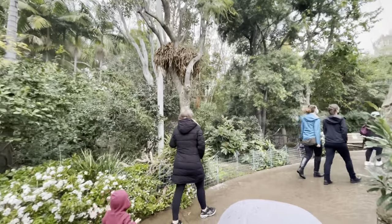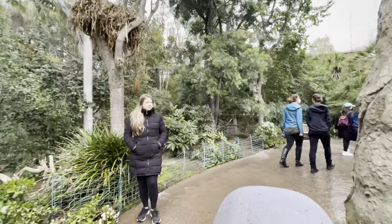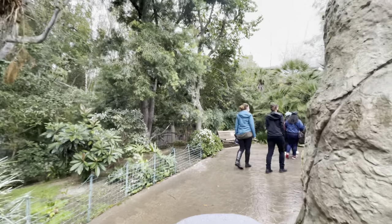Smelling flowers? You smell the flowers? He grabs them.